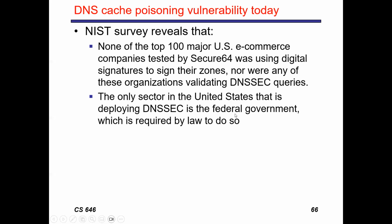So with this, I have completed the discussion about the DHCP protocol. How does it work? What kind of attacks can be launched? We discussed DNS. How does it work? What kind of attacks can be launched? And then how we can secure it.